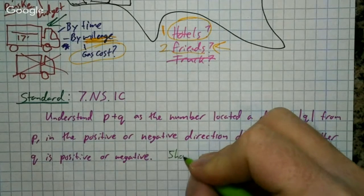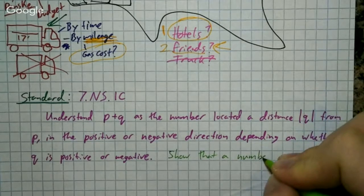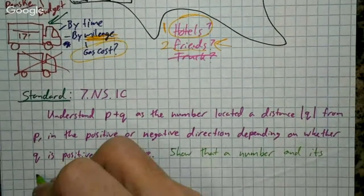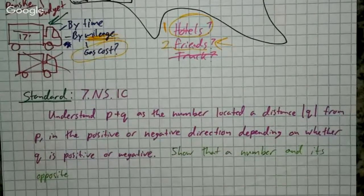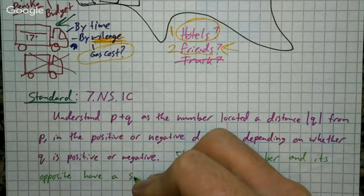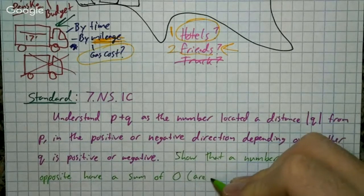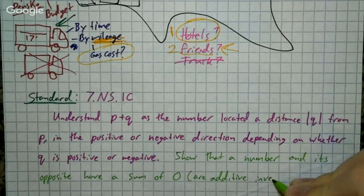Show that a number and its opposite have a sum of 0. And this also means that they are additive inverses.